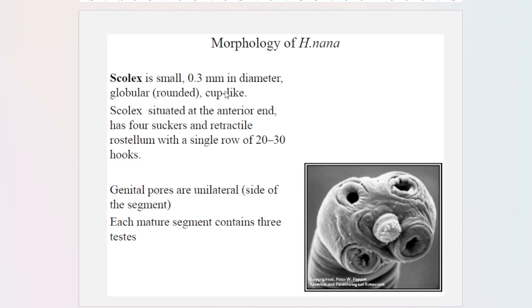Okay, so the scolex, that is globular cup-like, situated in the interior and has four suckers. So that is one of the characteristics of the different cestodes. They have suckers. Okay, so apat yung suckers nila. But what differentiates their scolex sometimes is the presence or absence of hooklets or yung mga refractile rostellum, as well as how many rows are there. So, it has a single row of 20 to 30 hooks. Okay, so yan. Single row lang yung kanyang hooks.